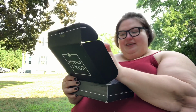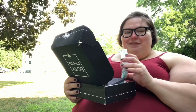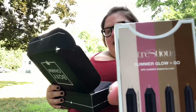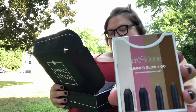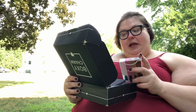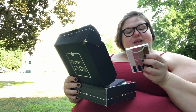This is going to be the test of me holding everything. So the next thing we have is a word I cannot pronounce. And this is what the boxing looks like. It is a Summer Glow and Go set, and it retails for $42. It's a must-have mini set to get you perfect summer glow and a petite mini crayons. And you can use this as a highlight stick. Okay, so one of these is a highlight stick.